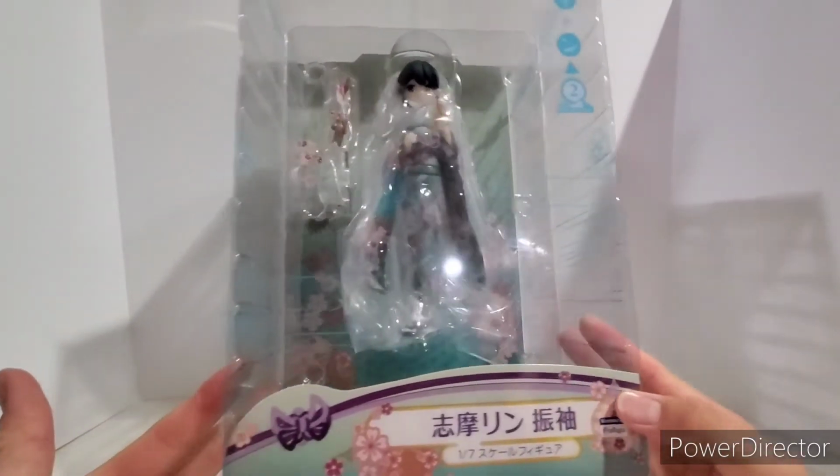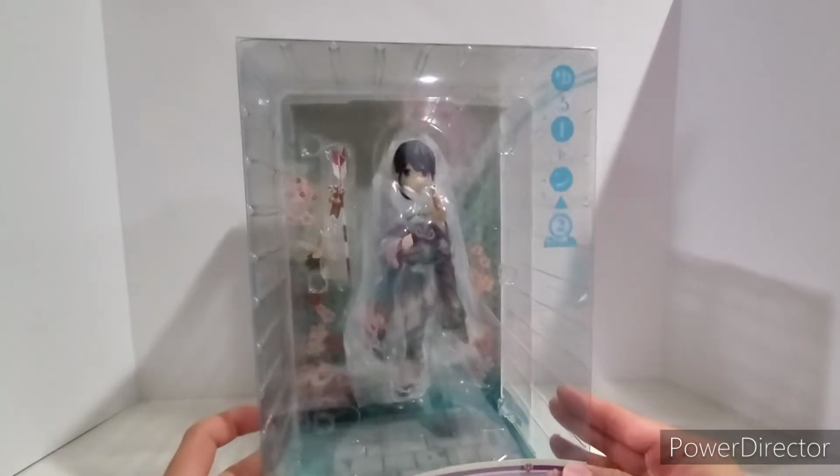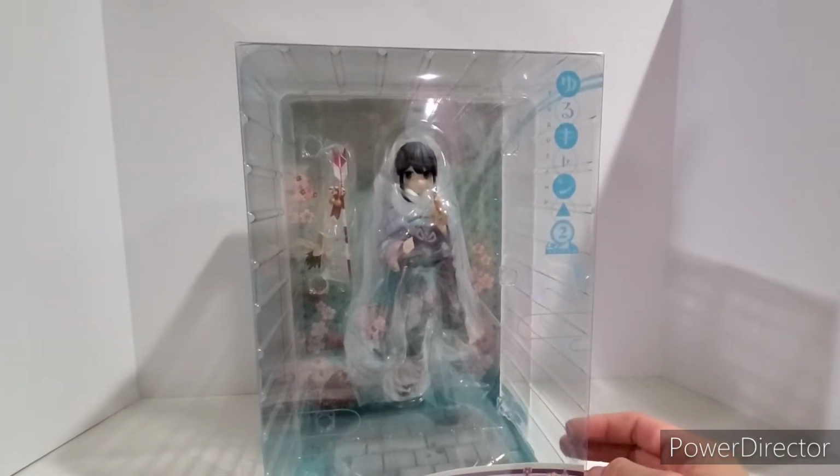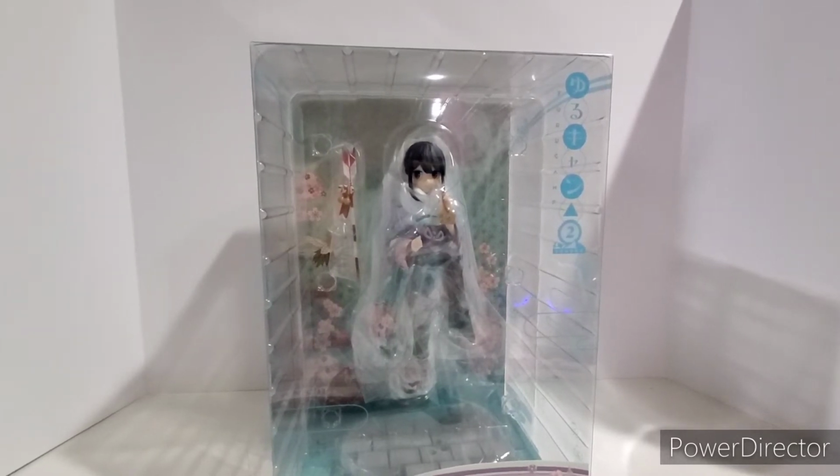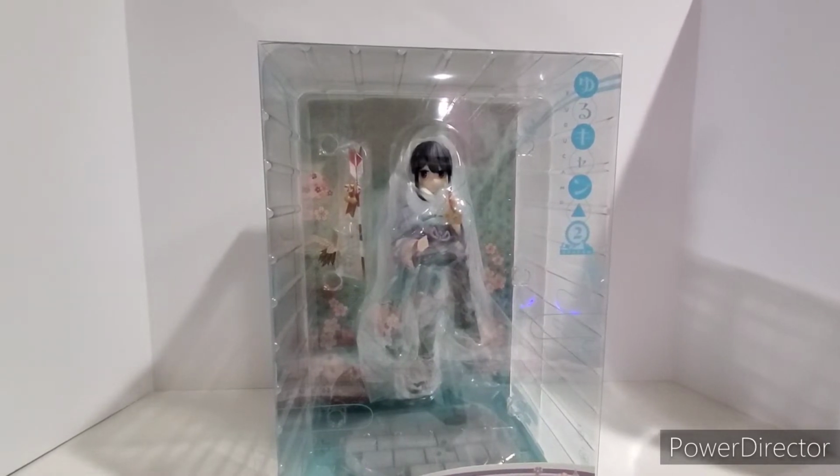I picked mine up from HLJ. At the time they were having a sale on it, because it just came out recently. It was about $150. MSRP runs around the 170 mark, just right around there. You can still get it for around the 170 to 200 mark, which isn't that bad. So it doesn't seem like it has really appreciated in value as of right now, October 2021.